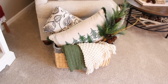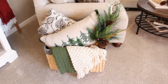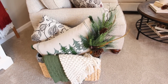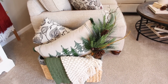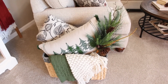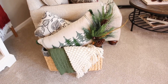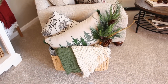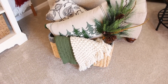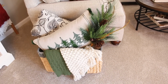And my favorite new addition to this room is this large blanket basket that I found at Target a long time ago. I have a bunch of these baskets in the house, and I really just love the way they look. I love the texture of them and the color and really the size. They can hold a bunch of things. So in this one, I have a couple blankets, I have some pillows, and another beautiful sprig of pine and pine cones. I shared in my last video that little blanket up front there, the ivory one with the tassels, was one of my grandma's that she crocheted herself back in the 60s, and it is just one of those pieces that I truly love.